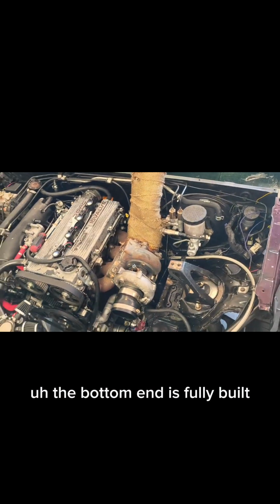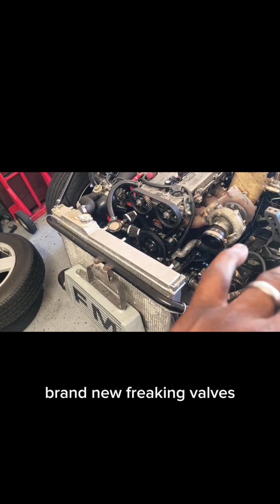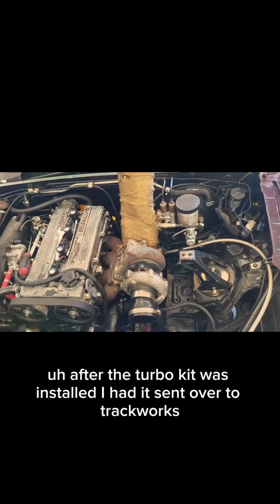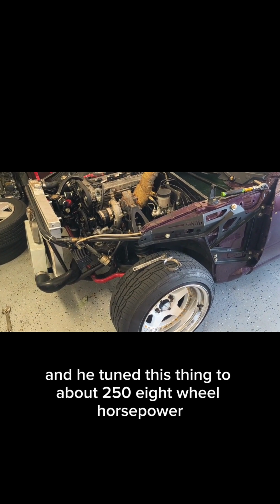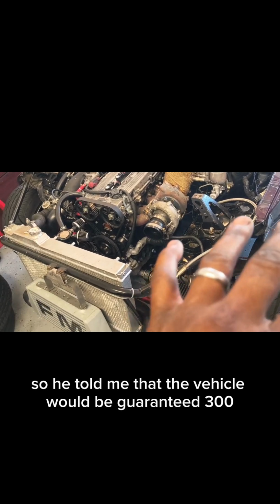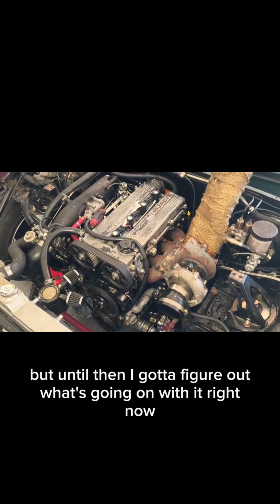The bottom end is fully built, forged rods, pistons, crank spin rebalanced. The works on the bottom end. The top end has been fully refurbished, brand new valves, springs, retainers, everything's been replaced in the head. After the turbo kit was installed, I had it sent over to Trackworks with Ethan, and he tuned this thing to about 258 wheel horsepower only because my turbo topped out. So he told me that the vehicle would be guaranteed 300 once I upgrade my turbo, and that is definitely a given. But until then, I got to figure out what's going on with it right now.